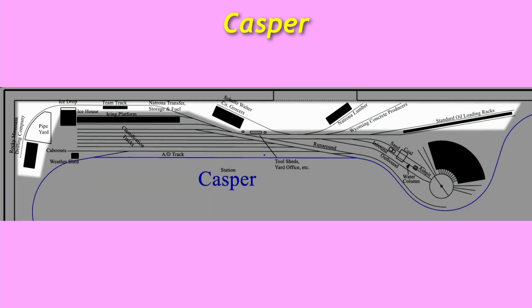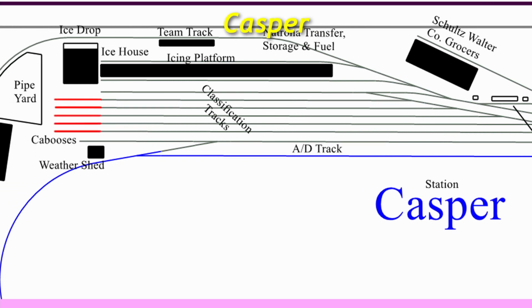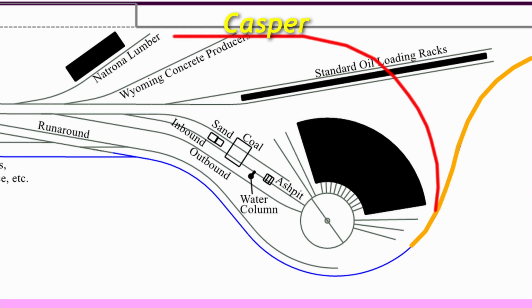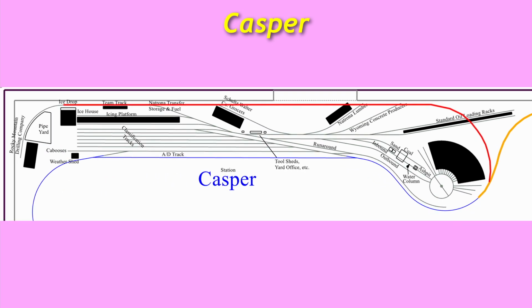Let's take a look. The classification yard arrangement and capacity remains unchanged, as does the possibility of extending the tracks to add capacity if needed. The engine facility also is unchanged. But note that the main line now curves around the roundhouse on the right, then heads off from Casper in that same direction to the right or west. Previously, it curved around behind the roundhouse and back along the wall behind the yard, finally curving 90 degrees to the left to follow the wall.